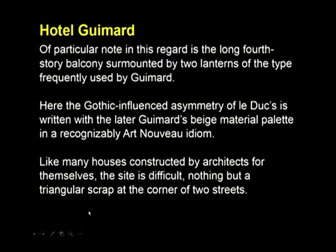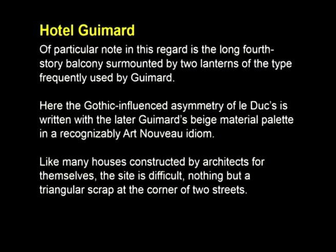Of particular note in this regard is the long fourth story balcony surmounted by two lanterns of the type frequently used by Guimard. Here, the Gothic influenced asymmetry of Leduc is still written with the later Guimard's beige material palette in a recognizably Art Nouveau idiom. Like many houses constructed by architects for themselves, this site is very difficult, nothing but a triangular scrap at the corner of two streets.